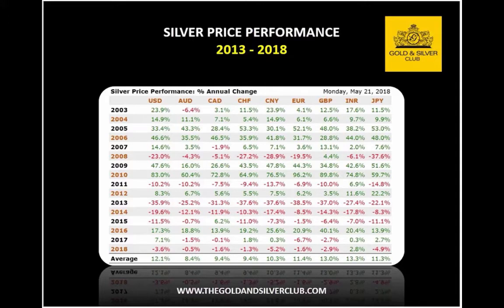So bringing you back to silver, what I think is important that we all understand and are aware of is silver's performance over the last 15 years, and silver relative also to other currencies. First of all, if we have a look at the performance here from 2003 to 2018, over the last 15 years, the average net gain for silver over a year has been just over 12%, 12.1%. And you can see some of the years here, we've seen big gains, such as 2006, over a 46% move, 2009, 47%, 2010, silver almost doubled in price.